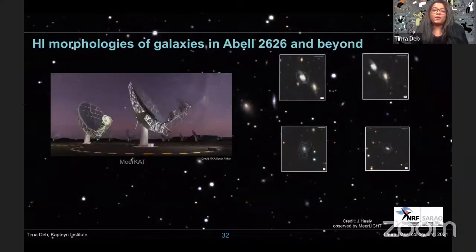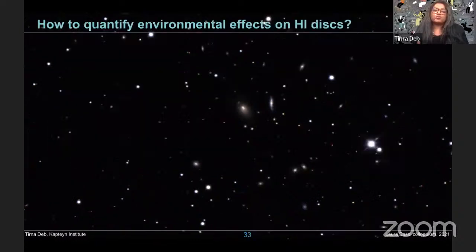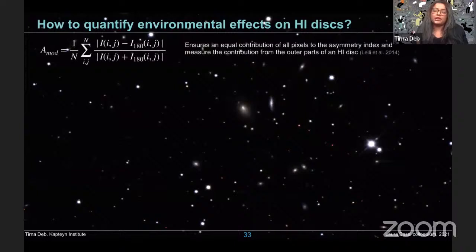Next, I would like to talk about the other 215 H1 detections in the Abell 2626 region. Some of them are very well detected in H1, so we would like to understand what environmental mechanisms are happening in these galaxies. So to do that, at first we need to quantify the environmental effects on H1 disks. Though there is probably not a direct correlation of the H1 asymmetry and the corresponding environmental mechanisms, it is very important to quantify the amount of H1 asymmetry in a galaxy.